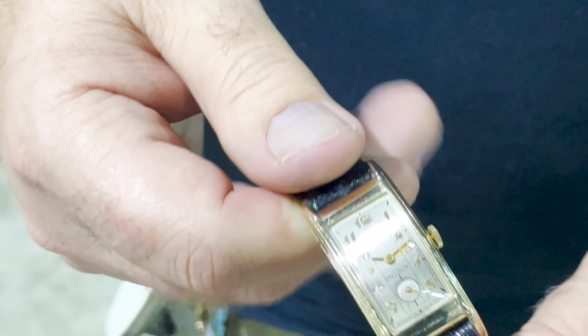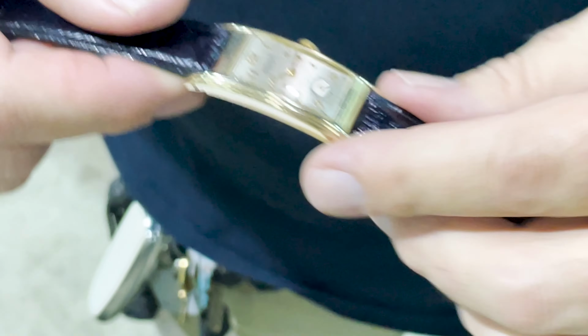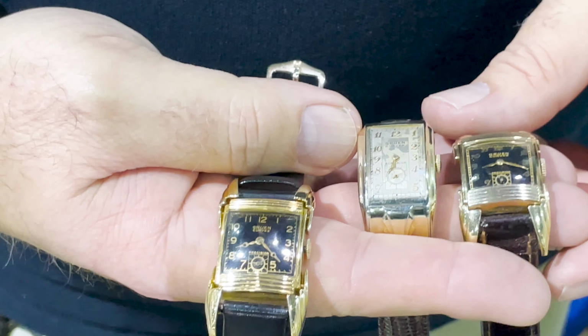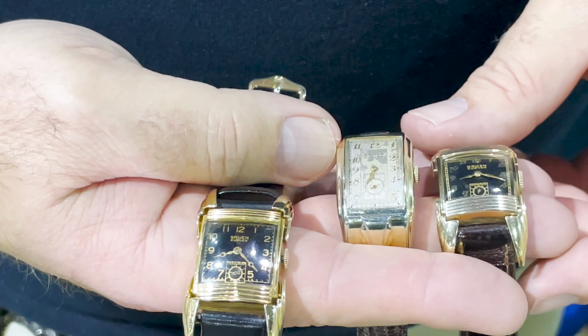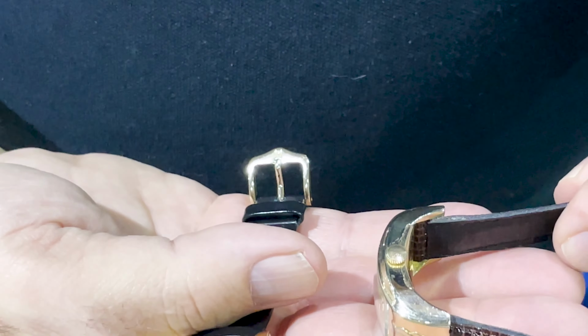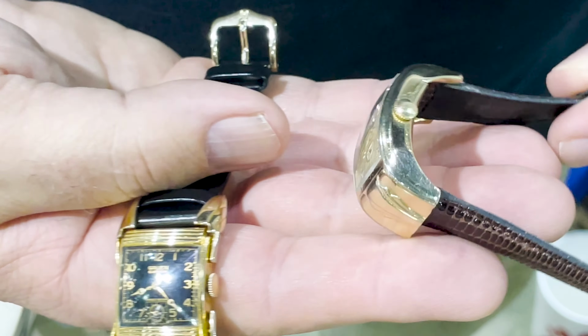Thank you. And it is also, as you can see, curved. Yes. Wow. So these are all Gruen Curvex driver's watches. They're also known as wrist side watches. Why were they known as wrist side? Because of this. Oh, wow. They can only fit on the side of the wrist.